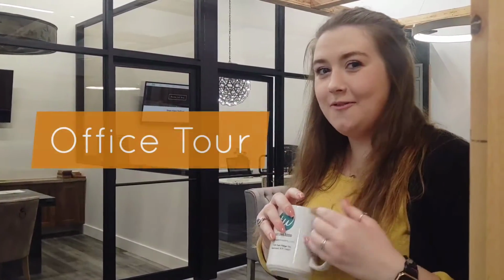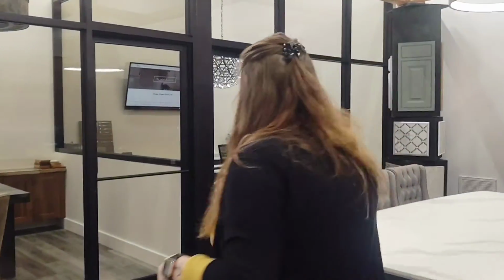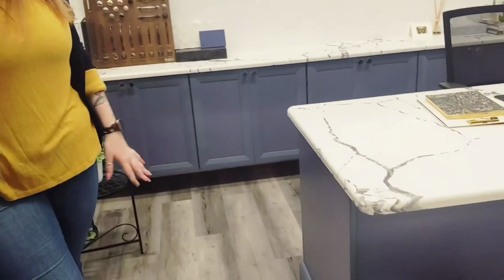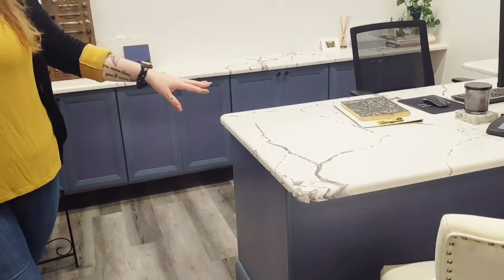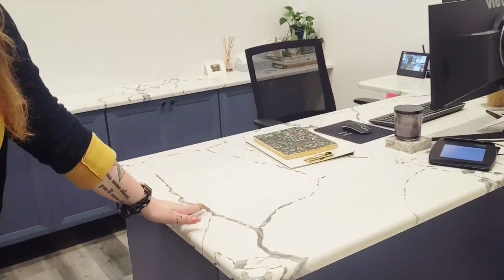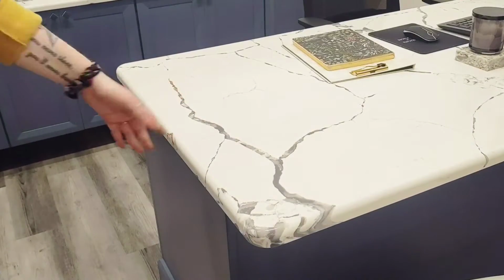Hi guys, I'm going to give you a quick little tour of my office today here in our brand new showroom. Here in my office, I have distance blue painted base cabinets with a Borghini Lustrato quartz on top. You can see it's a pure white with a lot of dark gray marble-esque veining throughout it. This is a quartz, so it is a man-made feature.